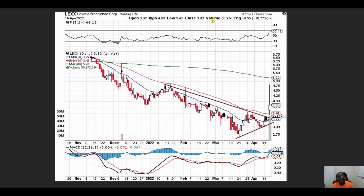ELXX, what are we talking about? Look at how the boom boom candle came in on Thursday. So see, right now we traded close to about 51 million shares. Looking at it right there, and also right there, we traded about 51 million shares, and then price rejected the $5 area back down.